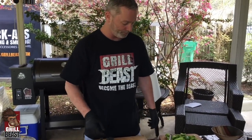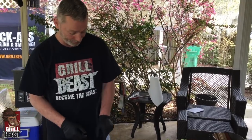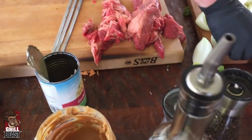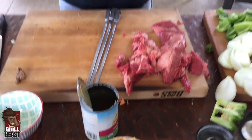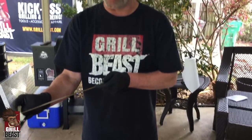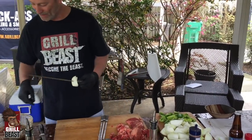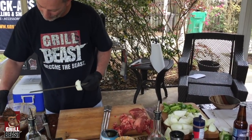All right, so we are ready. Skewering it up. These will only be on what, 10 or 15 minutes? Something. And then while we're doing that, we need to make sure you have your handy dandy beast of bells. Right? Yep.